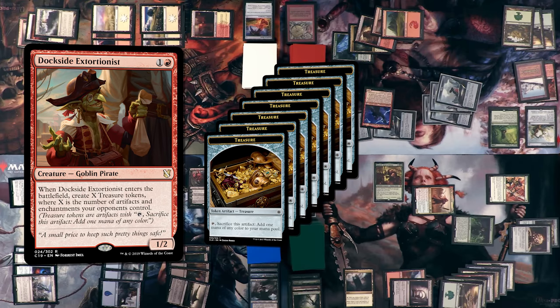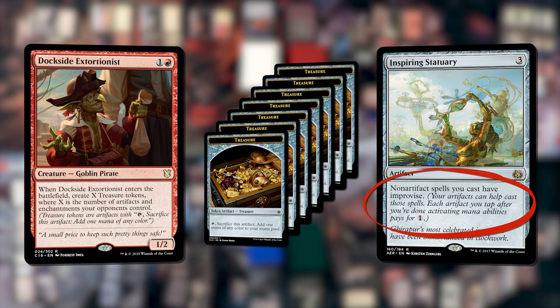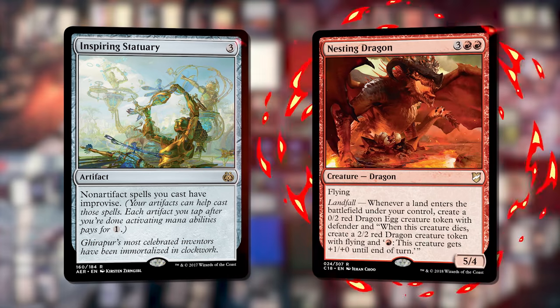Wow, normally you have to sacrifice treasures to make mana, but in this case, Josh can just tap them for mana with Inspiring Statuary. So it's almost like he put 7 mana rocks onto the table. I definitely didn't see that coming. Then I'm gonna tap 3 of the treasure, 4 improvise. And then I'll tap 2 red and I'll play Nesting Dragon.